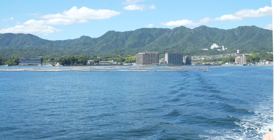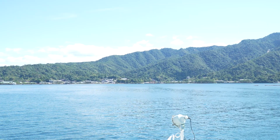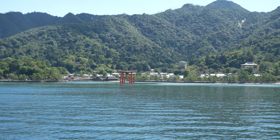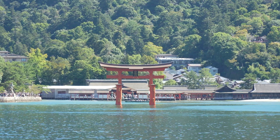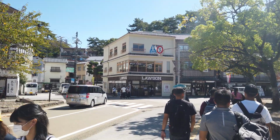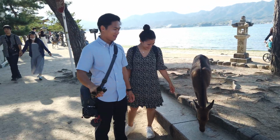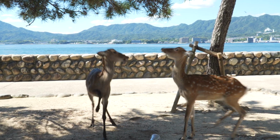Once on board, it was very calming to be on the water surrounded by the green mountainside. The fresh air and cool breeze felt refreshing during this humid Japan summer. The ferry ride was very quick and we caught our first glimpse of the Torii gate. Taking our first steps on the island, we are greeted by some of the local deer. Roaming free around the island, the deer interact with locals and tourists similar to Nara Deer Park.